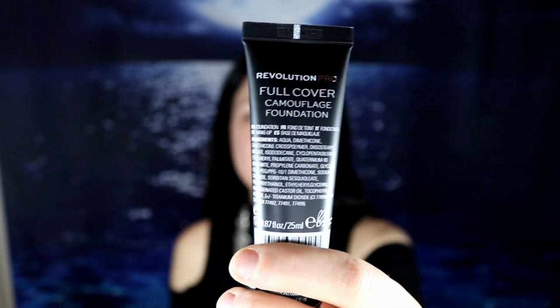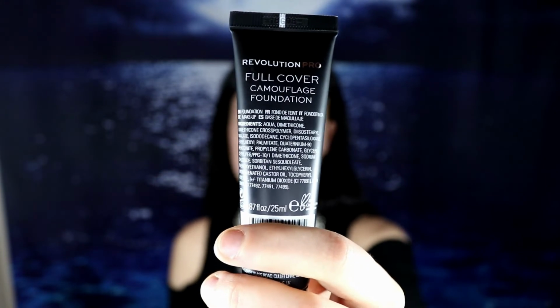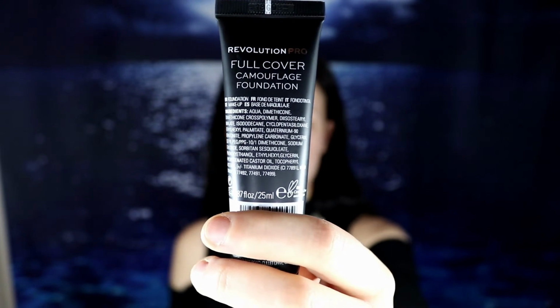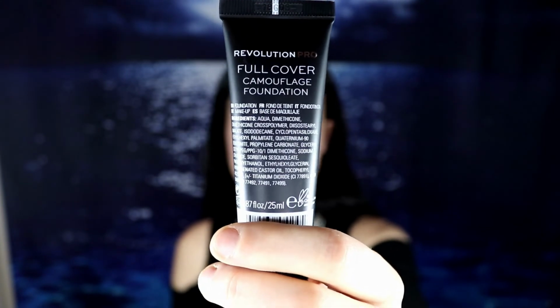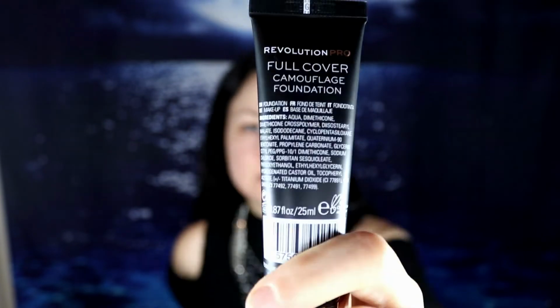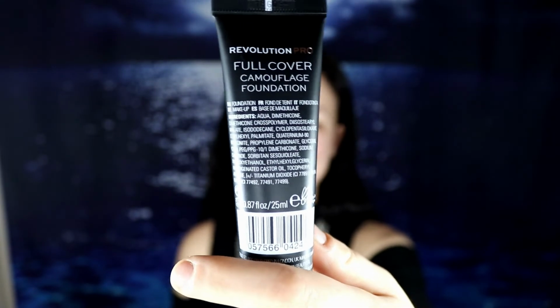How can I know which foundation and which concealer are silicone-based or water-based? You have to check the first 5 ingredients in the ingredients list. If you find in the first 5 ingredients some silicone product, which means silicone or something with cone, dimethicone, this is the most popular one, then it would probably be a silicone-based product. If you didn't find in the first 5 ingredients something with cone or silicone, it means that you have a water-based product.